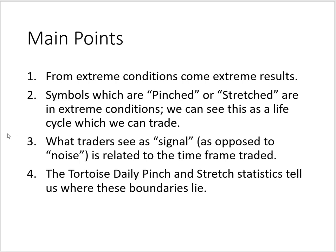Some of the main beliefs of this system and strategy and framework is a belief that from extreme conditions come extreme results. That in any population of symbols you will have some targets that are at one extreme on the dimension you're measuring, whether that's volatility or relative strength. You'll have extremes on one end, the blob in the middle, and extreme conditions on the other end. And it is by looking at the extreme conditions that extreme results derive.